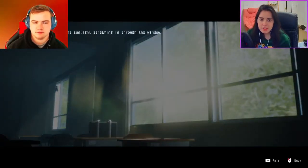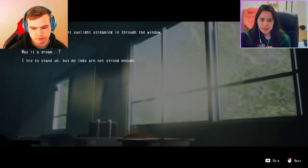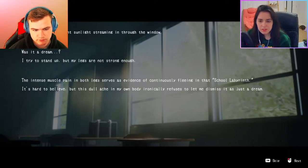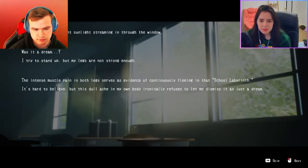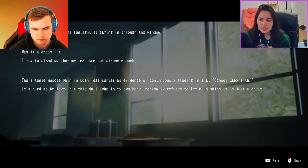I wake up to the bright sunlight streaming in through the window. Was it a dream? I try to stand up, but my legs are not strong enough. The intense muscle pain in both legs serves as evidence of continuously fleeing in that school labyrinth. It's hard to believe, but this dull ache in my own body ironically refuses to let me dismiss it as just a dream.